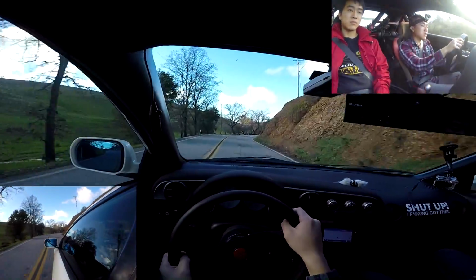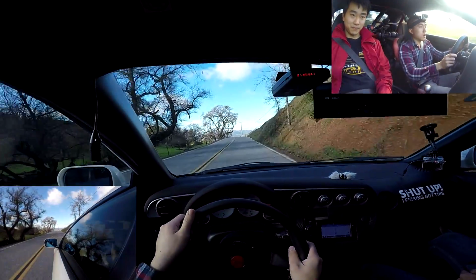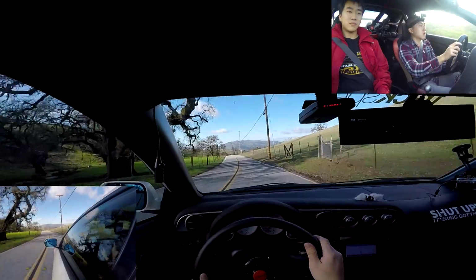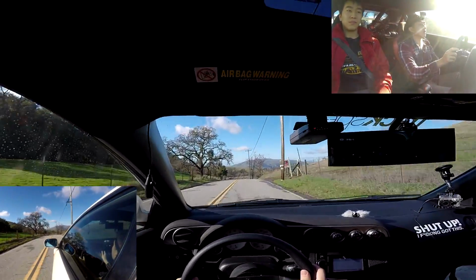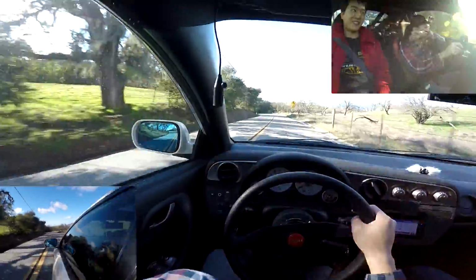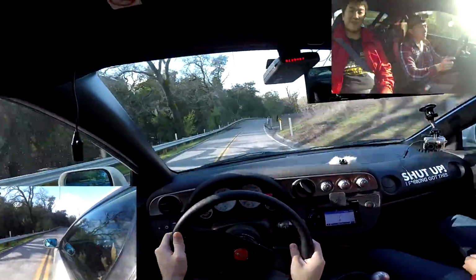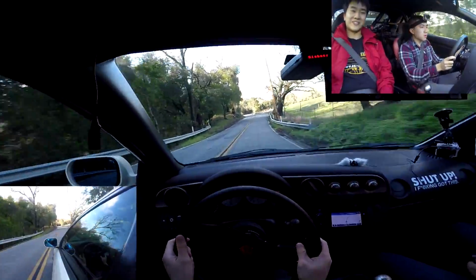You said you're running stock headers on here, or did you upgrade the headers? No, I have a race header with a high flow cap. Okay, so even though pretty much every single part of the exhaust system has been upgraded, it's still really quiet. Even at full throttle, it wasn't as loud as I was expecting it to be. Yeah, that's mainly due to the Fujitsu exhaust, because I had a T1R exhaust before, and that thing droned pretty badly. This one has no drone. Yeah, it's a much more expensive exhaust, but I found it used, so I got it.